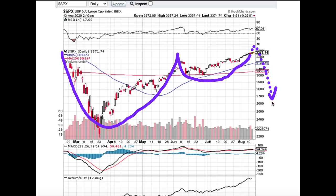Okay, so the only way to make money right now, guys, in the simplest trade ever, is to short these levels. Now, there's a variety of ways you can do that. You can simply short the indexes, but there are some indexes that are better to short than some of the other ones.